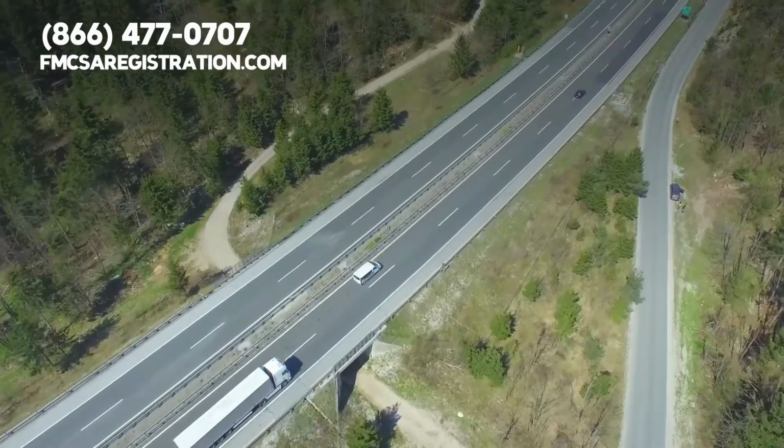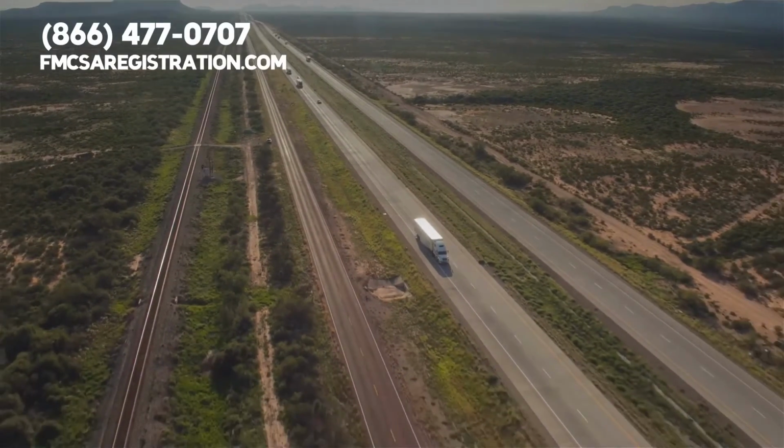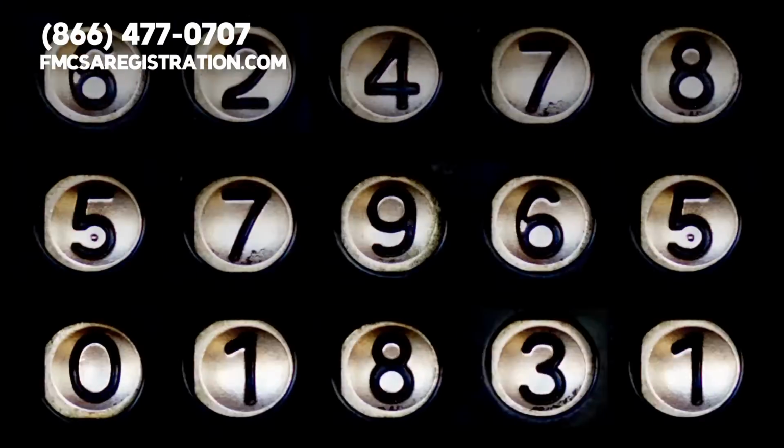Now, say that you get pulled over driving in Nevada without a DOT number registration. You and your carrier will face major fines and penalties. In fact, your trucking business could even get fined into non-existence. That is why you cannot afford to risk operating your vehicle without this crucial number.